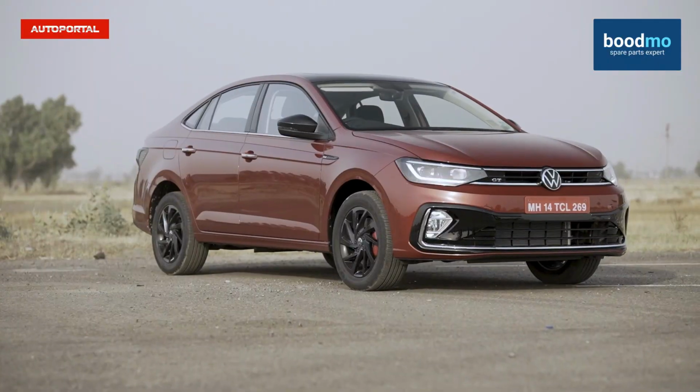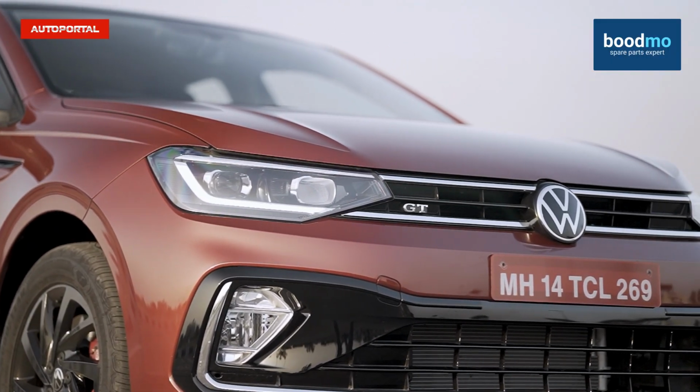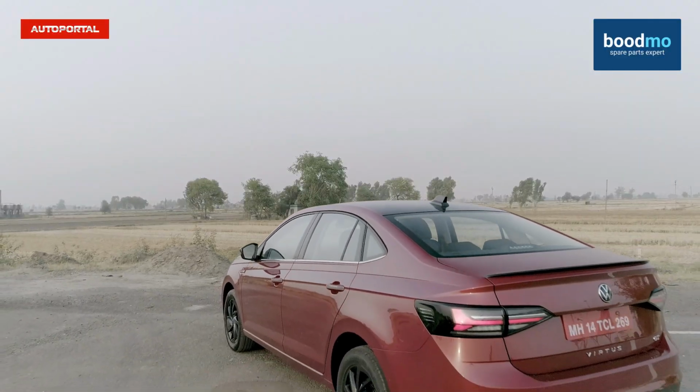Other than that, any other reasons why you should buy it? Well, the other big reason why I should buy it is because of the looks outside. I think it's a fantastic looking car. It's just a beautiful looking car. It'll remind you of the much more expensive and much bigger VW Jetta, which was launched a few years back. It's not in production anymore. It's not sold anymore. But it'll remind you of that car because the front end, the back end, it's as sleek, as stylish as that car. And it has a very purposeful look to it.